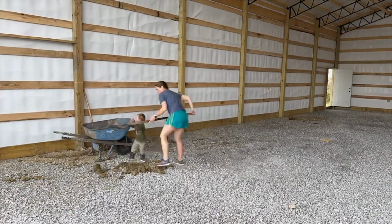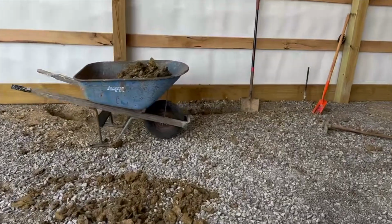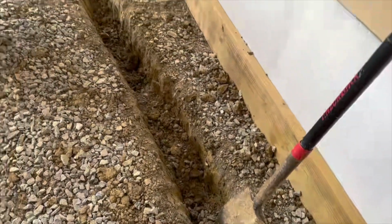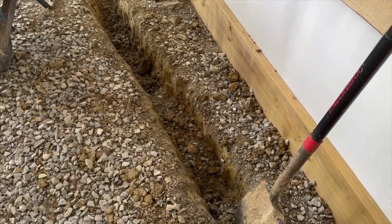And of course, I'm just over here still chipping away, trying to dig this trench. Update here. It's slow for sure, but we are making progress. There it is. That area is almost deep enough. This area right here has a giant rock in it, so I got to get the rock bar to get it out.